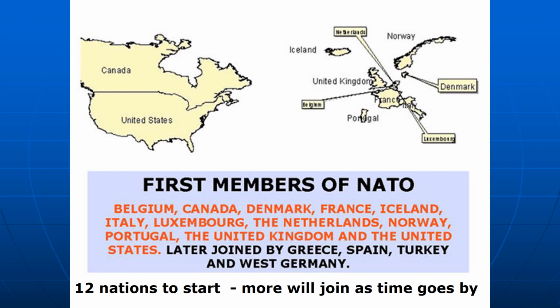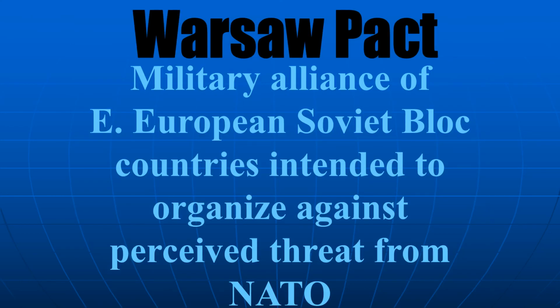But because of this organization, Russia gets a little bit upset, and they're going to form their own organization. So in response to NATO, Russia is going to form what they call the Warsaw Pact. And those are all those satellite nations, those Eastern European nations that are going to have a military alliance, of course, kind of a forced alliance with Russia. So in response to NATO, the Warsaw Pact is formed.